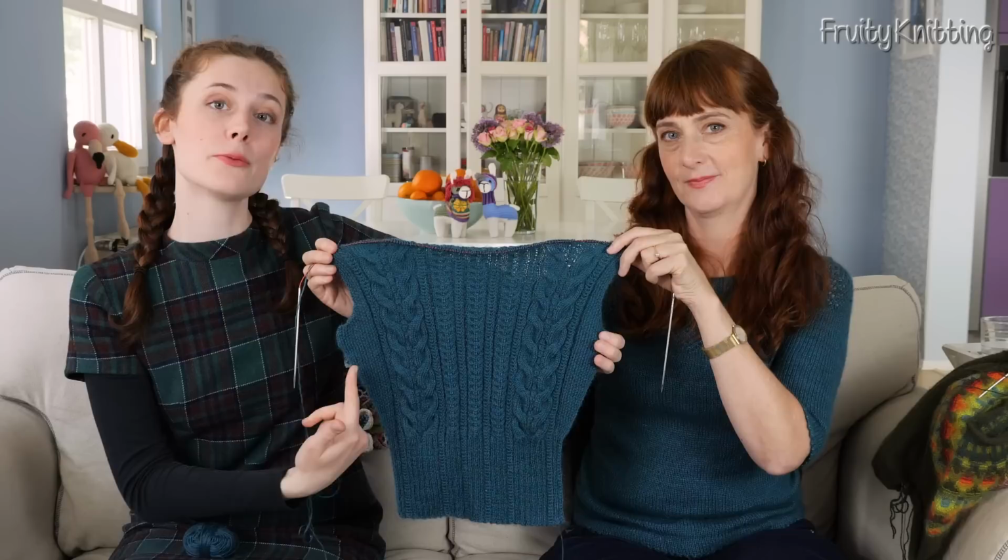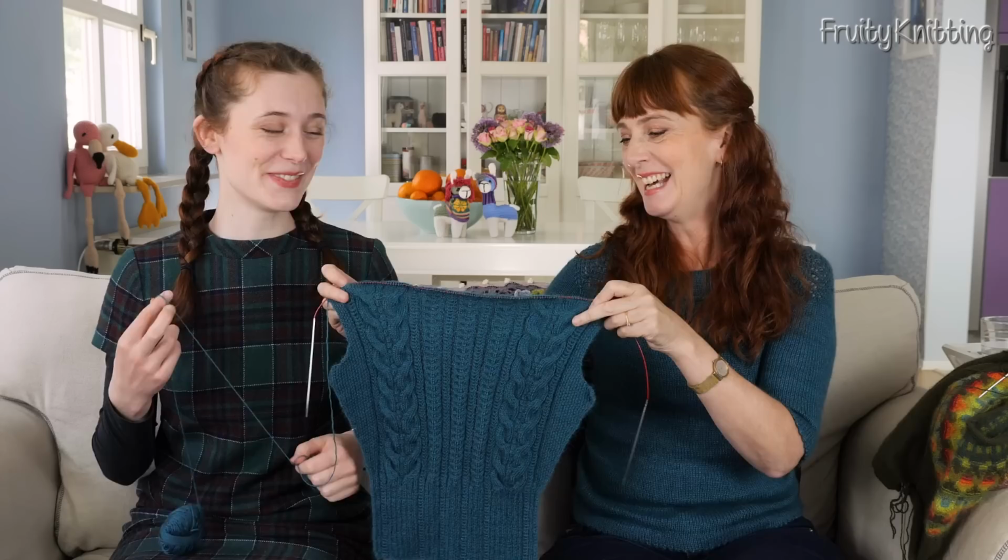So we're working around the problem of using the wrong yarn for the wrong pattern. Yeah, nice. But since she loves this yarn so much, we're trying to make it work.